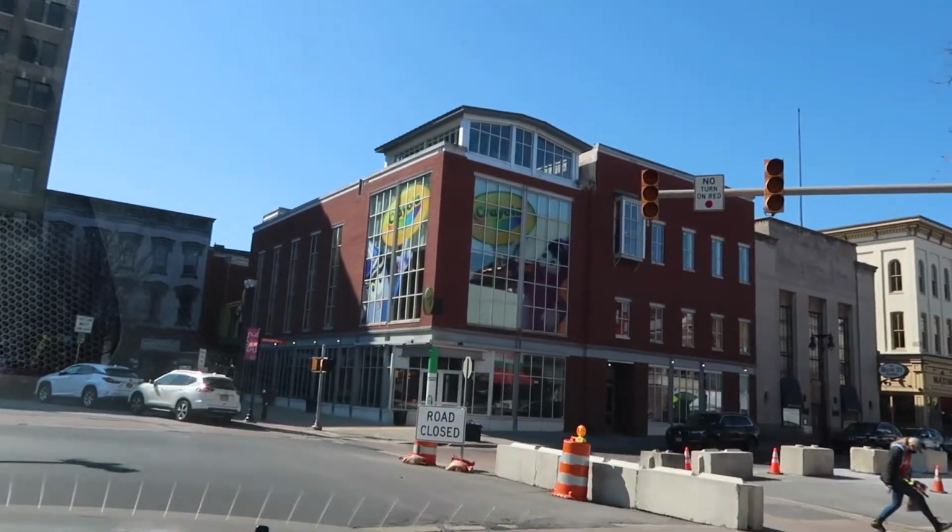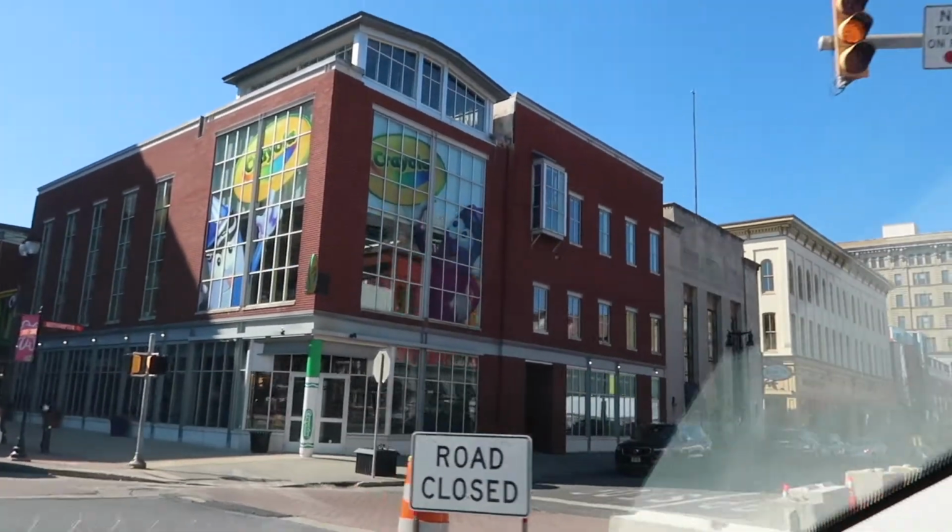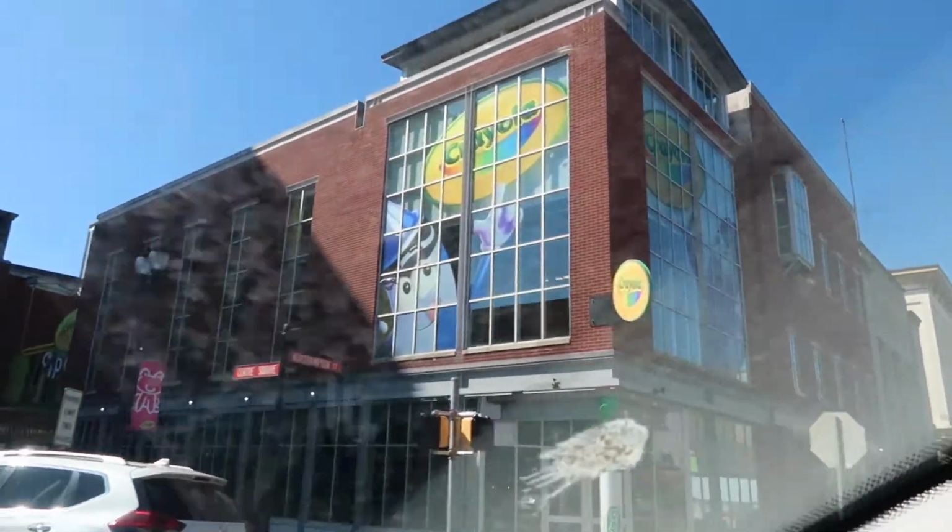Your destination is on the right. We have arrived. We are at Crayola Experience in Pennsylvania.